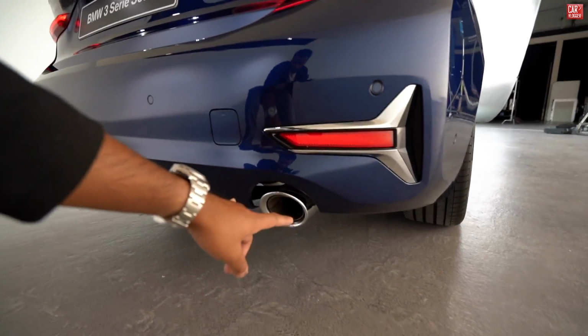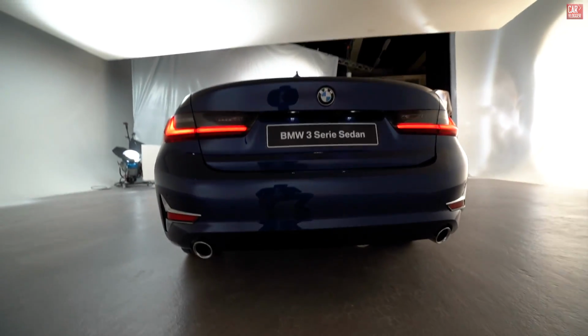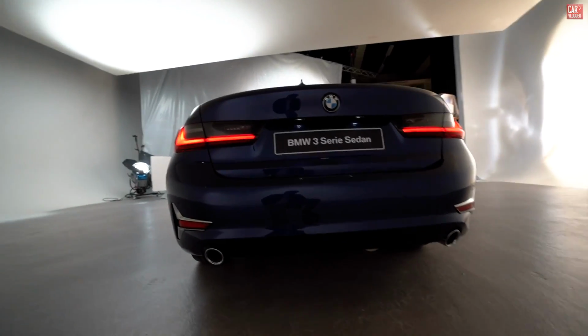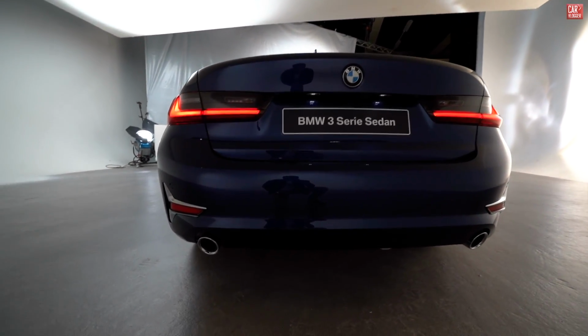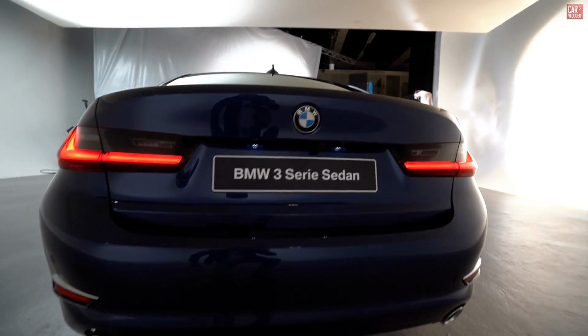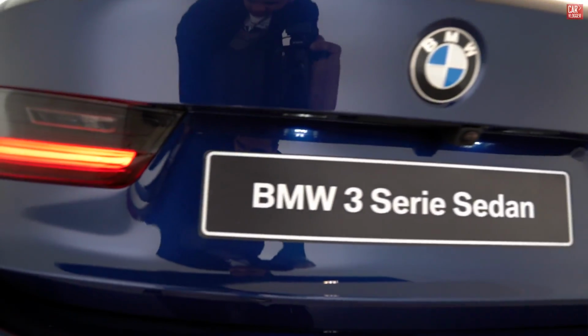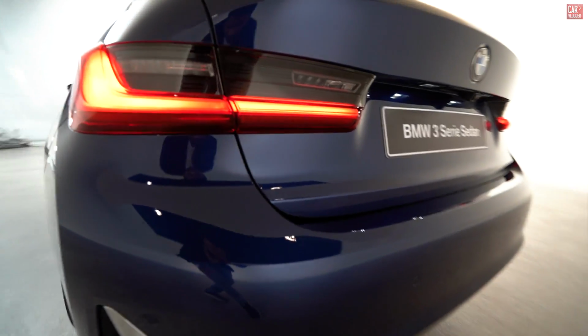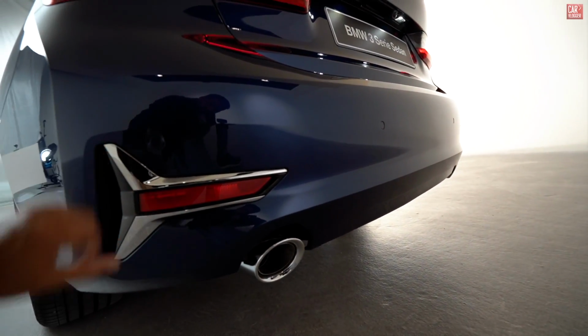Also here below we can see that we have 2 split exhausts, and from now on not only the 6 cylinders will have split exhaust on the left and on the right, but also the 4 cylinders. Rear camera, and again, just like the front, those chrome new design strips.